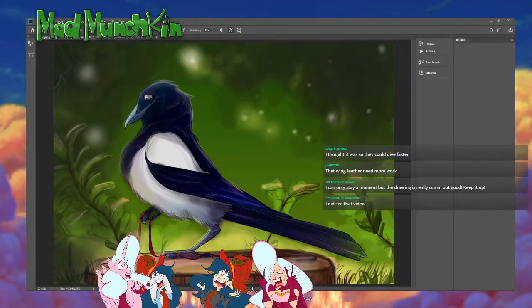Thank you, Rainbow Ranger. I think I've added a little bit too much red here, but just smooth it out a bit.